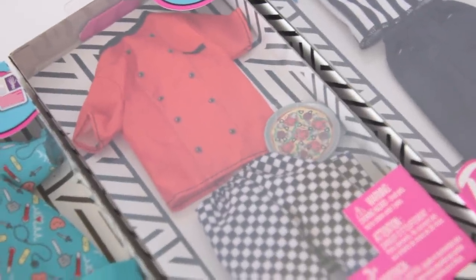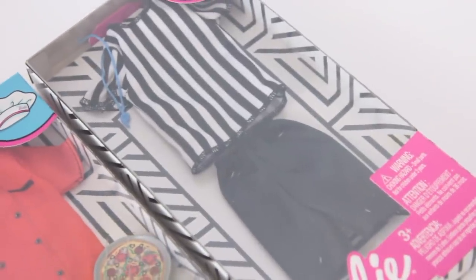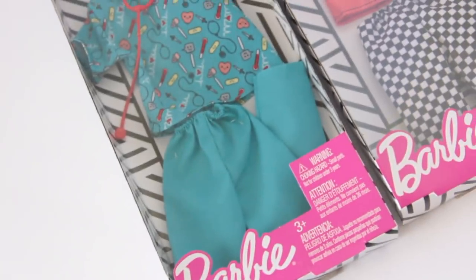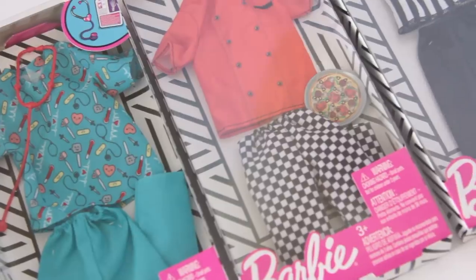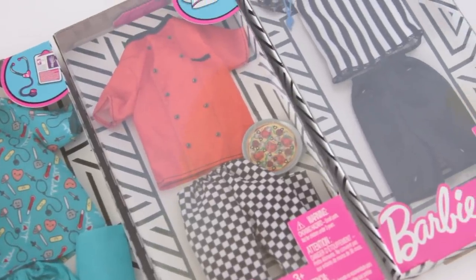And then there's the chef right over here. And then I got a referee. I also saw a golf player type of clothing package. I thought that was really cool for a buck. I don't know how much these actually retail for, but I don't think a dollar.